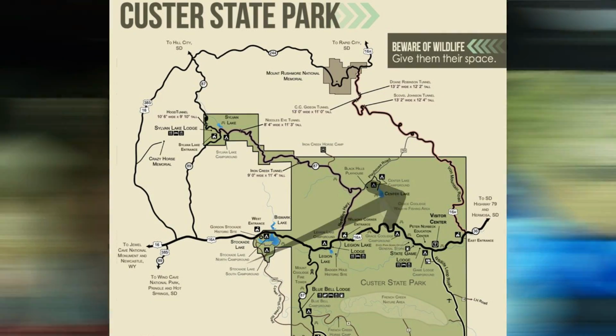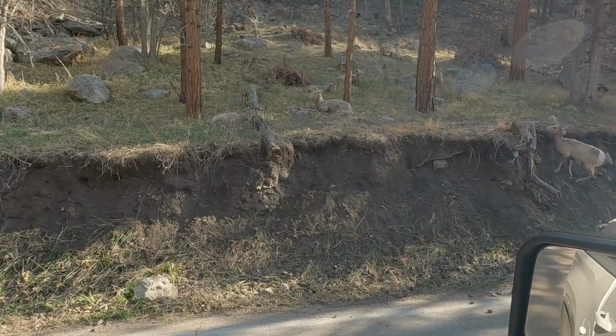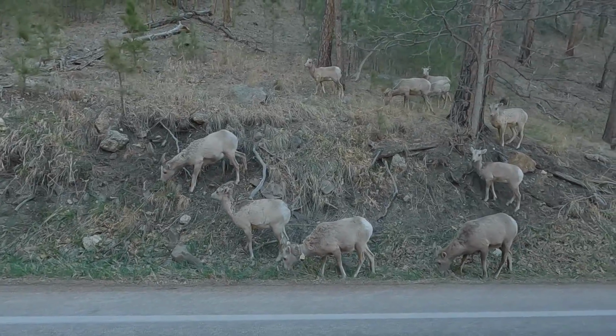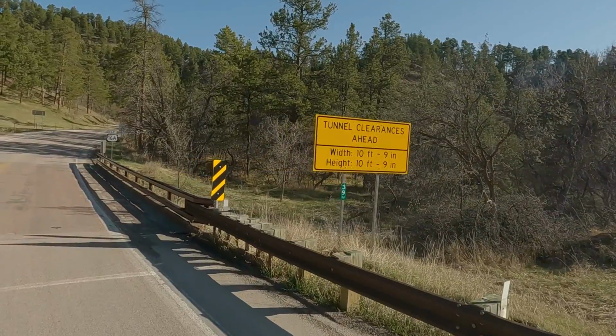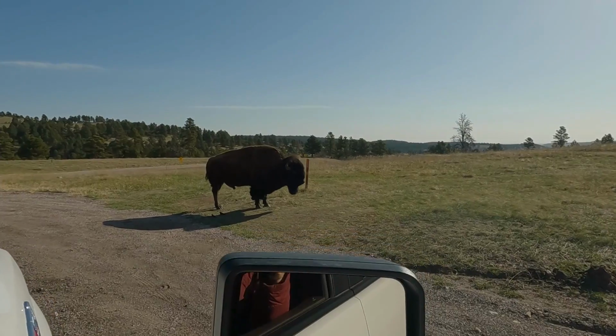So on our final day of Custer State Park, we decided to go on the Iron Mountain Road. And what an historical, phenomenal road. So the bookends of the Iron Mountain Road are Custer State Park and Mount Rushmore. So that was our day trip to Mount Rushmore, and we took Custer State Park. Rhonda said that, the bookends.